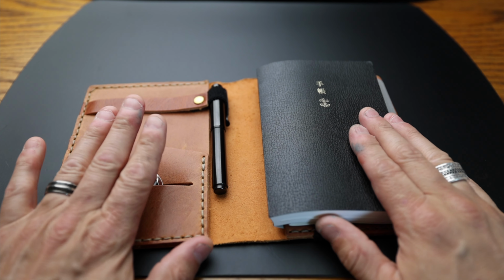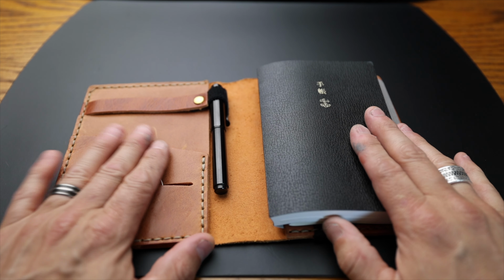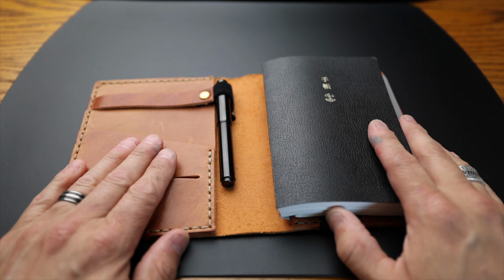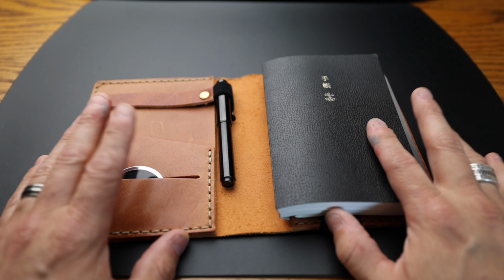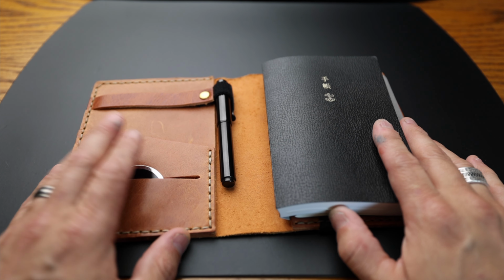This is a new setup for me, but let me tell you, I just throw this in my backpack, and it's been going with me everywhere and every day. And then when I'm at home, I just kind of leave it sitting on the end table so I can refer to it whenever I need to.